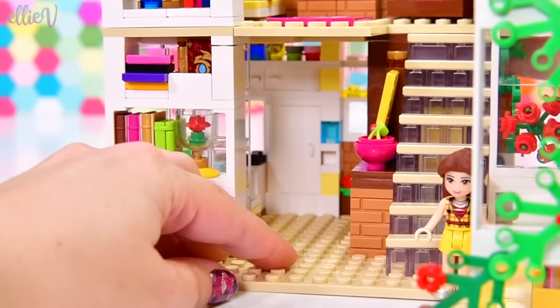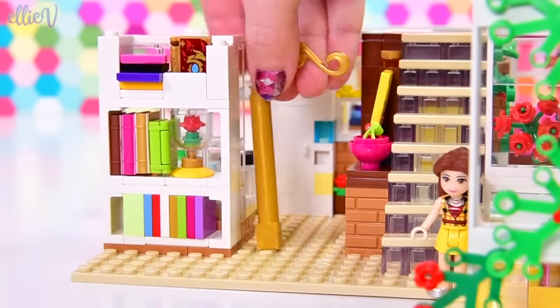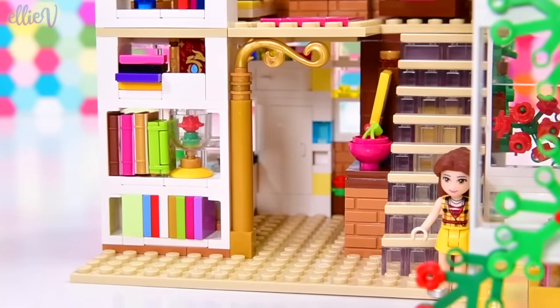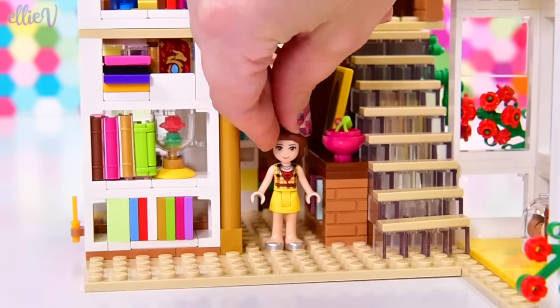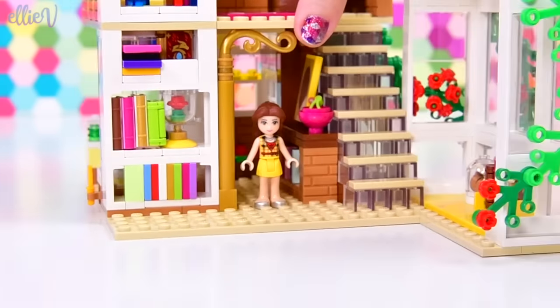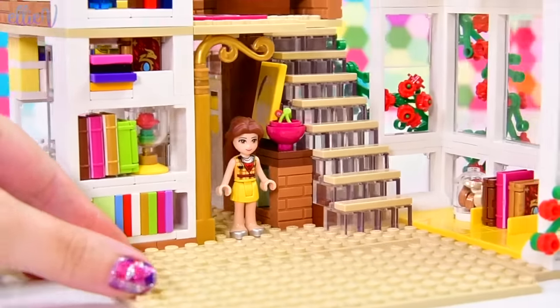But I'm trying to install it without breaking everything that I've already built. Good news is I can put it back together again. So if we put this in the corner here, how does that look? Actually, that looks really nice. It doesn't matter that it's not symmetrical on the other side. Actually, wow, that's a really tall first level, but it looks cool. I'm really happy with that. Okay, let's make a lounge room now.